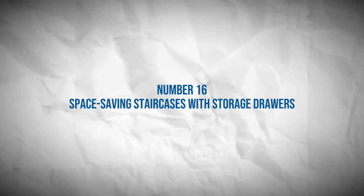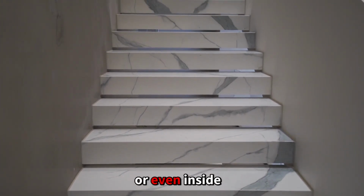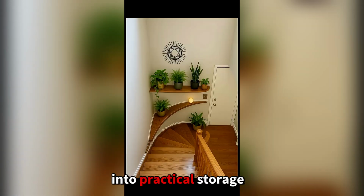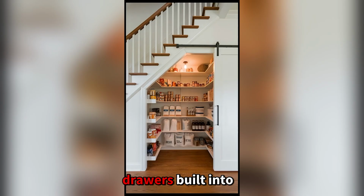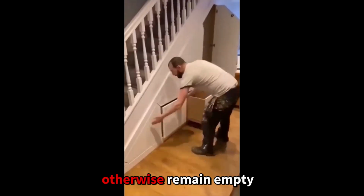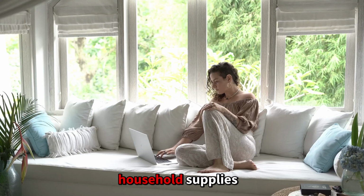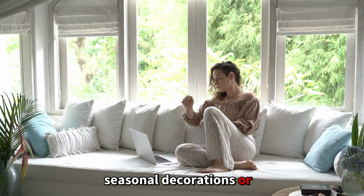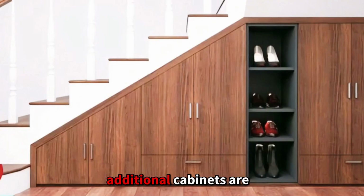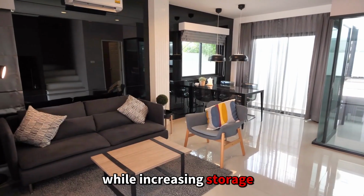Number 16. Space-saving staircases with storage drawers. Staircases often contain large amounts of unused space underneath or even inside the steps themselves. Japanese homes frequently transform these overlooked areas into practical storage solutions. Drawers built into stair steps, cabinets beneath staircases, and hidden compartments make use of space that would otherwise remain empty. These storage areas can hold shoes, books, household supplies, seasonal decorations, or children's toys. Because the storage is integrated directly into the staircase, additional cabinets are often unnecessary. This keeps rooms more open while increasing storage capacity.